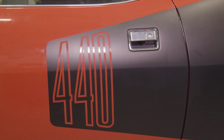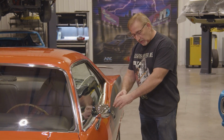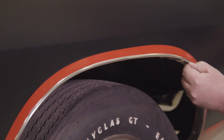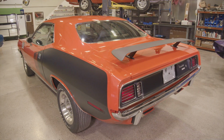Billboards still have the same matte finish. This is a little tricky because it's easy to be waxing the car and hit that billboard and give it a little shiny spot. There's no shiny spots on it. Rear wheel, center cap, wheel opening molding, no damage. Rocker molding. Blackout still looks great. Not a parking lot ding, no rash.